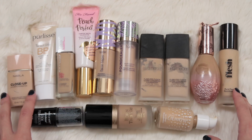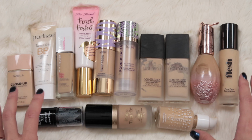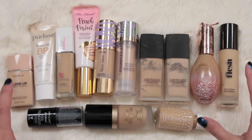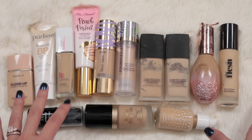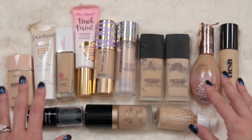Then we move into my collection of foundations, where honestly, I don't think I'm going to be doing a ton of decluttering, just because I know some of these I already have made really good progress on and I'm going to finish them up in the next couple of months anyway. But I definitely feel like I don't need to buy any new foundation for a while.